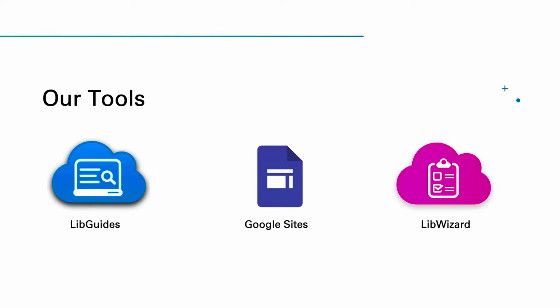Once we decided on a hosting platform for our content, we needed a way to assess students' understanding of the material. We looked into several different tools, but decided to utilize LibWizard to make self-check quizzes and the final certificate quizzes. LibWizard is a tool we already had access to, so it came at no extra cost to the library. Also, the data collected through the quizzes is safely secured behind GHC's single sign-on, so we can ensure our students' privacy.